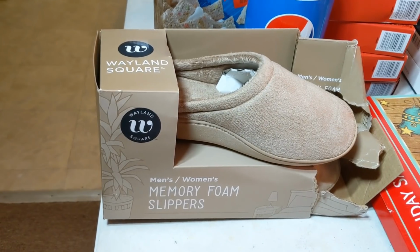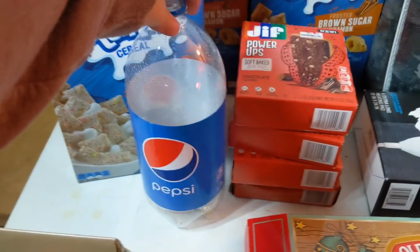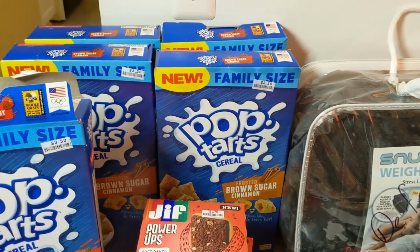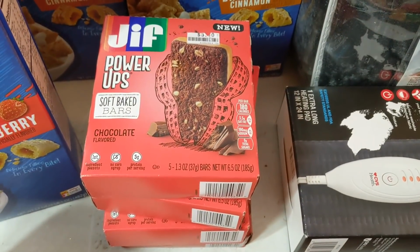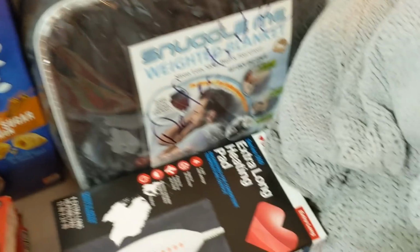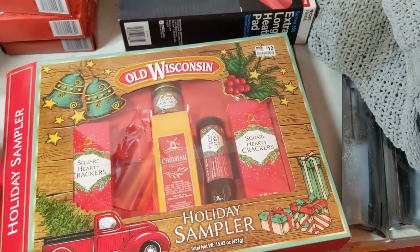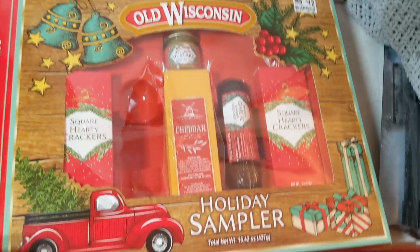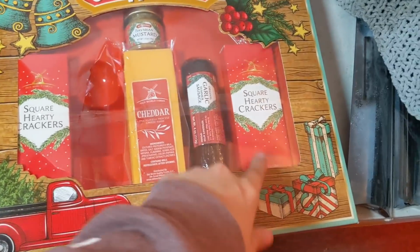And then I have some slippers. These are a great find because I do believe they will fit me and my boyfriend. Just this one can, I can get 10 cents for that. I have 5 boxes of the Pop-Tart cereal, 4 brown sugar cinnamon, and 1 frosted strawberry. 4 boxes of these Jif Power-Up soft baked bars. An extra long heating pad right there. Some cheese and sausage holiday sampler. It looks like one of the sausages was stolen, but there's still a garlic summer sausage and some cheddar cheese, as well as crackers and little tiny mustard, so that's cute.